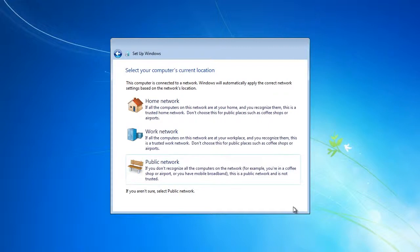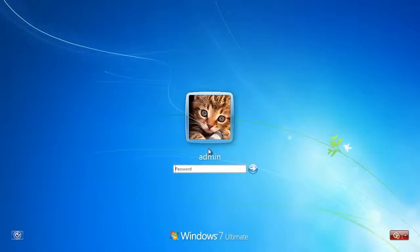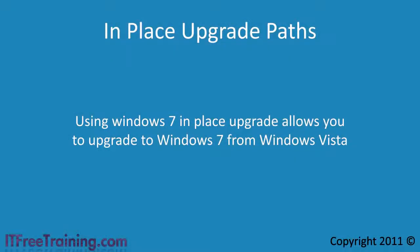Finally, I get to decide which firewall profile should be used for my network card. This computer will be put into a domain, so I will select the option Work. Once selected, Windows will finalize its settings before you are presented with a login screen. If you are happy with the upgrade, log in. If you think something went wrong, you have the option to roll back the upgrade. Just remember, once you log into Windows 7 for the first time, you will not be able to roll back the upgrade.